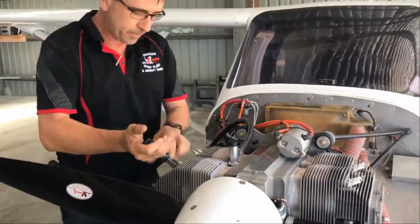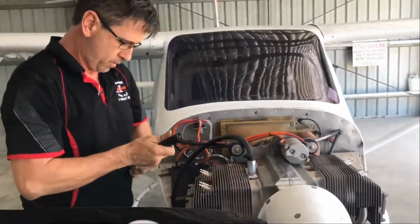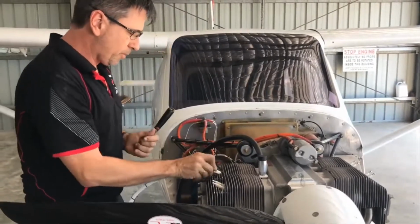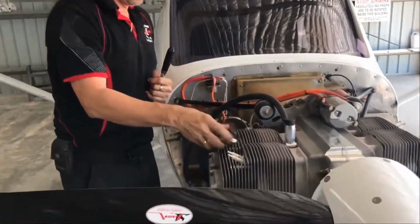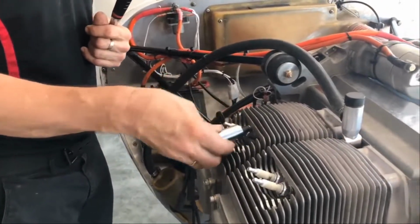So with an 18mm spark plug socket, we're removing one spark plug. It doesn't matter whether it's intake or exhaust.